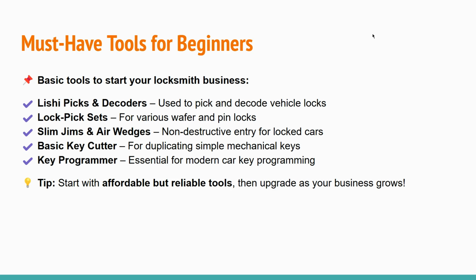Lock pick sets. Often you'll come across the odd car that might need a different type of pick, so we just have a set of these picks on hand. They're also good for key extraction, things like that. Perhaps a wafer's got stuck. You can put your pick in there, wiggle it and free it up. It's good to have a set of standard lock picks as well.